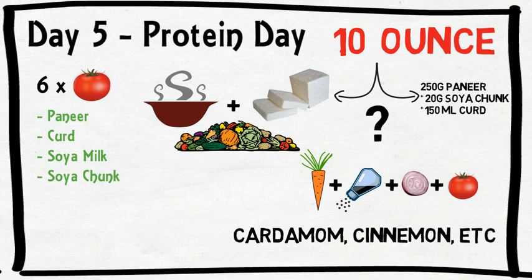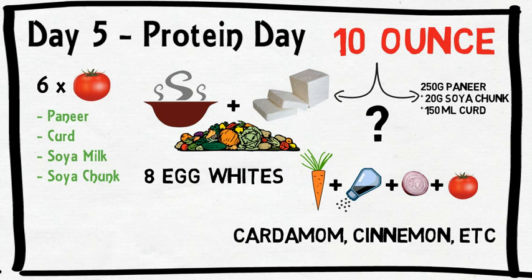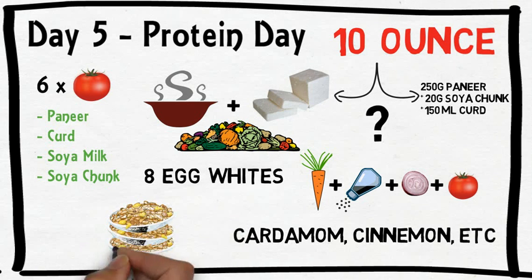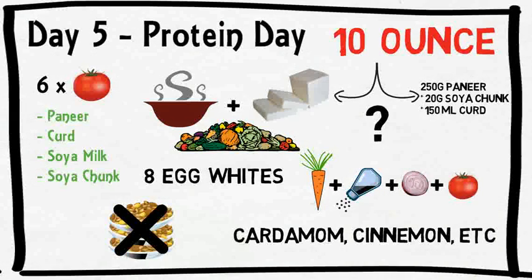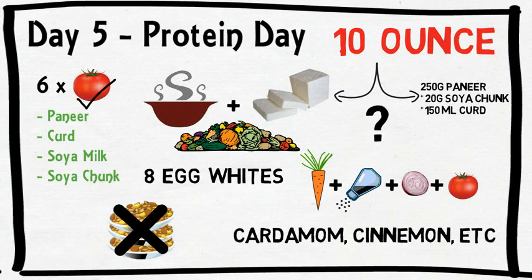If you are a vegetarian, you can also replace this half kg paneer with 8 egg whites. Some websites suggest eating brown rice on this day. I found it really irrelevant because brown rice is definitely not protein. The 6 tomatoes that you have to eat today can be easily used in your diet as a juice along with other vegetables, or you can have 2 tomatoes at a time and divide it into 3 times.